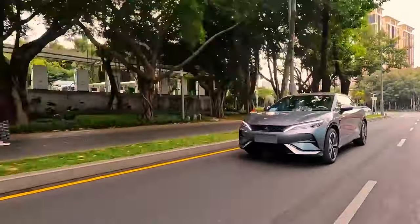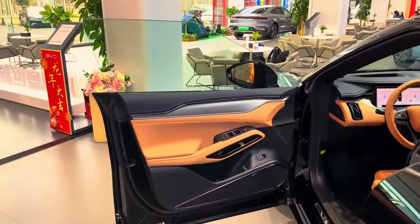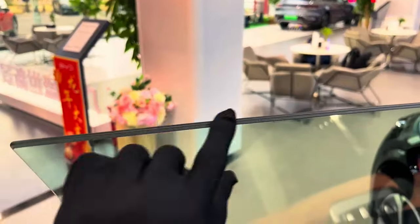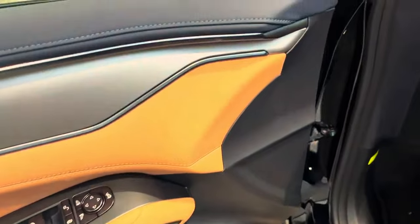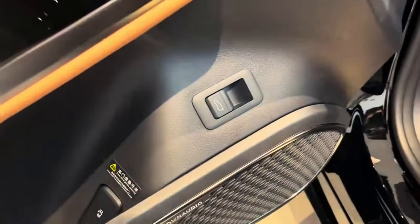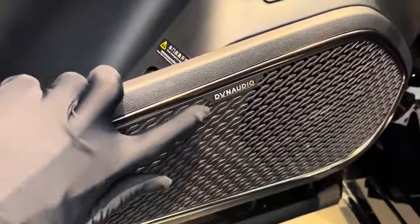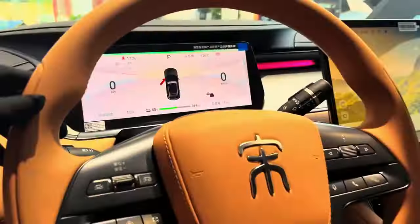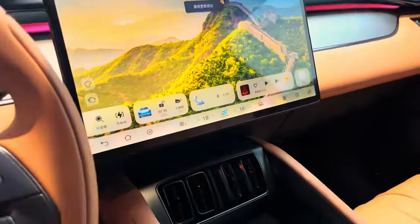Now let's talk top dog. The Song L's top trim level boasts a dual motor setup, pumping out a whopping 510 horsepower, hitting 0 to 100 km/h in just 4.3 seconds. That's some serious speed, fam. Check out the Song L, probably BYD's slickest SUV yet. It comes in 5 dope colors: orange, light blue, white, black, and gray.